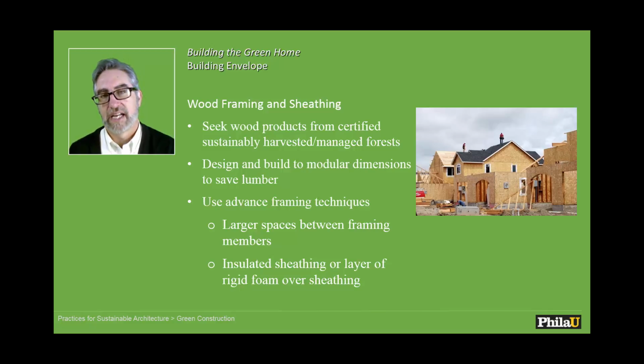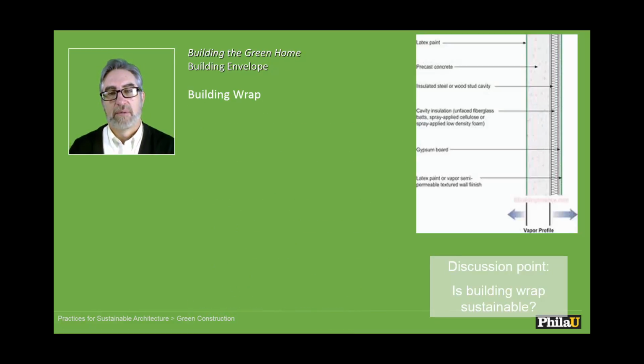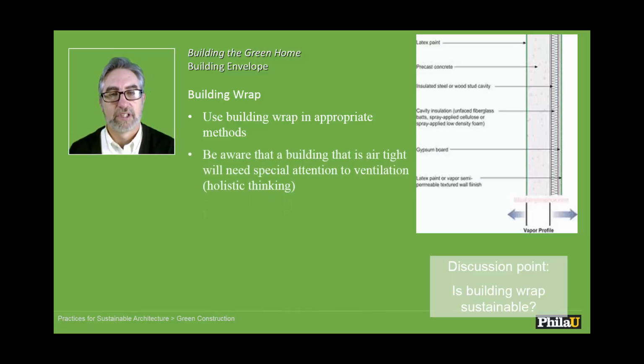And so one of the big things now I'm going to talk about is exterior insulation. Where does your insulation go in the wall and why? We're going to get into that right in a minute. So building wrap being one of the first things. Building wrap is something that's more and more being used to protect against moisture and also to make sure that your building is airtight.